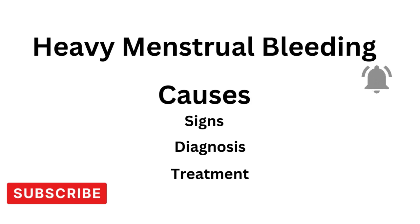Problems related to pregnancy, such as a miscarriage or ectopic pregnancy, can cause abnormal bleeding. A miscarriage is when an unborn baby, also called a fetus, dies in the uterus. An ectopic pregnancy is when a baby starts to grow outside the womb, uterus, which is not safe. Hormone-related problems. Other illnesses or disorders.